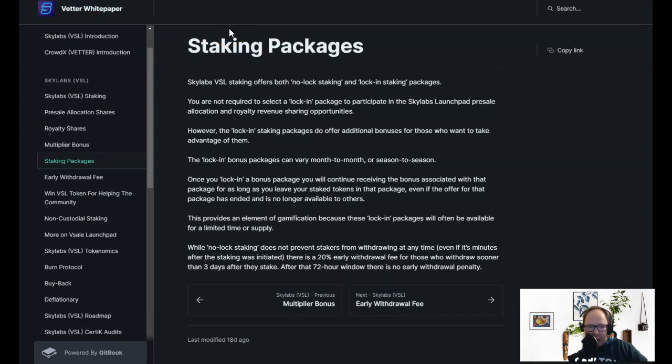The staking packages. The Skylabs VSL Staking offers both no-lock staking and lock-in staking packages. You are not required to select a lock-in package to participate in the Skylabs Launch Pre-Sale allocation and the royalty revenue sharing opportunities. However, the lock-in staking packages do offer additional bonuses for those who want to take advantage of them. The lock-in bonus packages can vary from month to month and season to season.